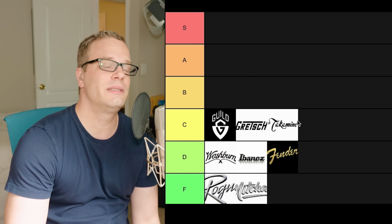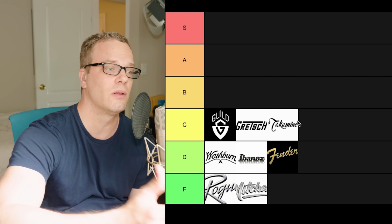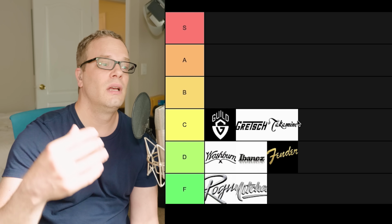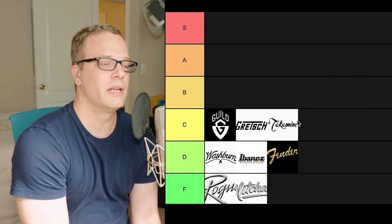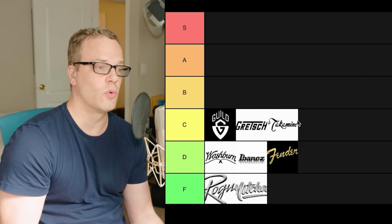Next is an extremely popular brand, especially around the $500 to $700 mark, and a lot of them look really good, but they don't sound that good to me. Obviously I'm going by sound here, that's my main criteria. It's Takamine, and this isn't always the case. Again, this is as a brand as a whole, all the way from their $200 stuff up to their $1,200 stuff. They just sound a little bit thin to me and lacking in the low end, but you may like that. You may like your guitar to have more high end and more mids.